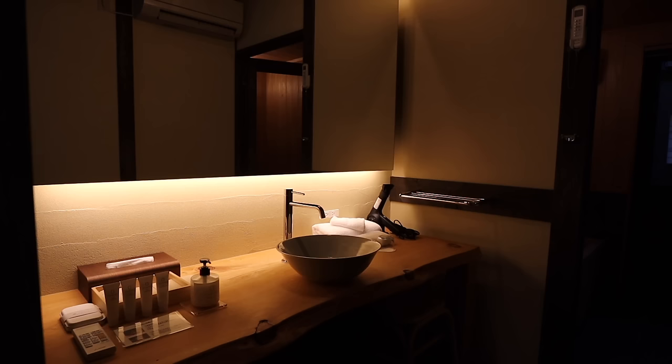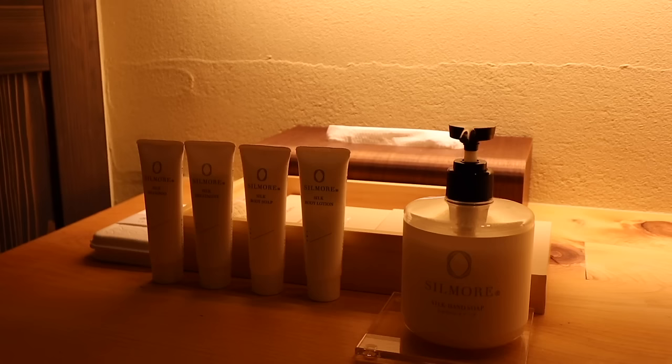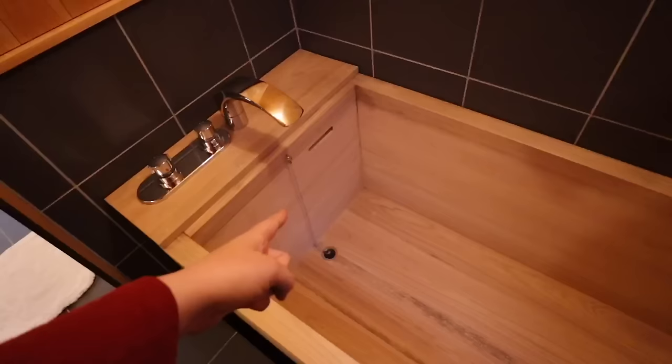Immediately you turn to the left and you have the bathroom. Hello. In the bathroom down here, we have a hairdryer, towels, sink, wood bench, heaps of little things that I can use. I love little things I can use and steal and take home, my favorite. Trash. And then in here we have the bath. Hinoki, cypress wood. I will be having a bath tonight. Look at the size of that tap head.